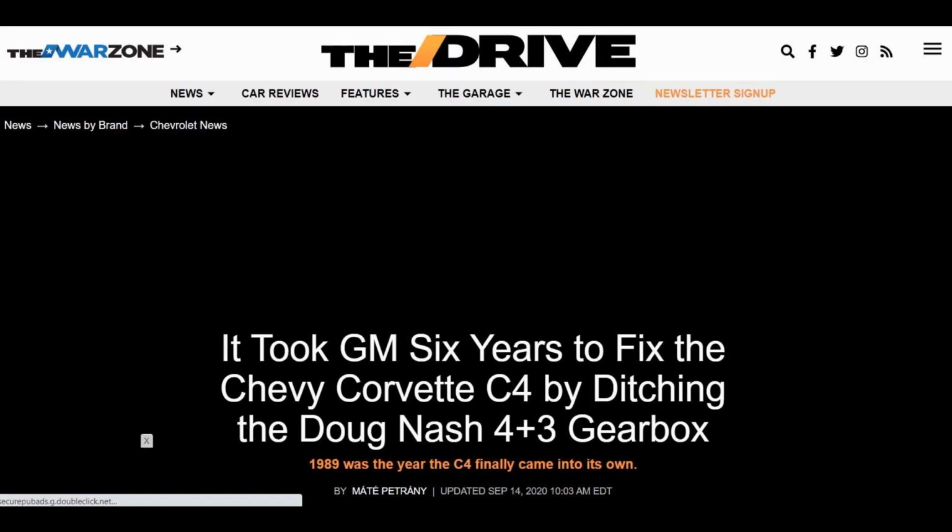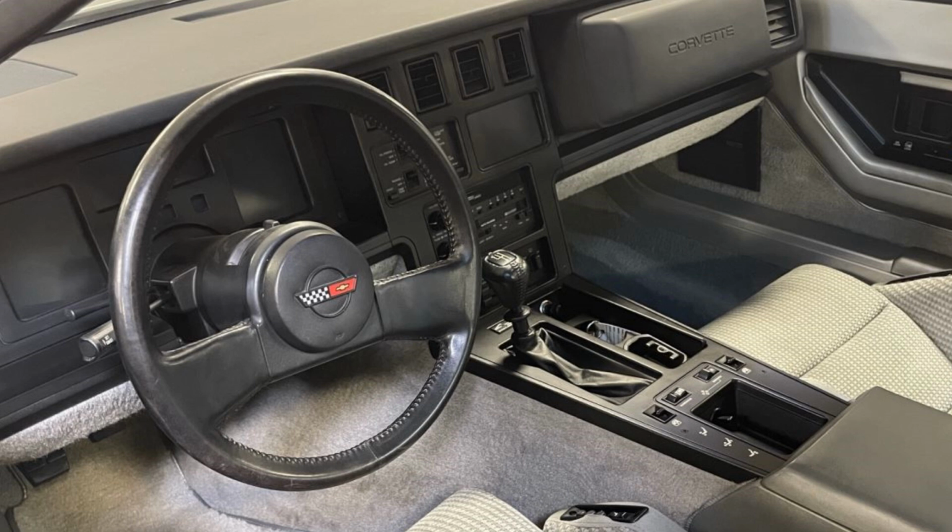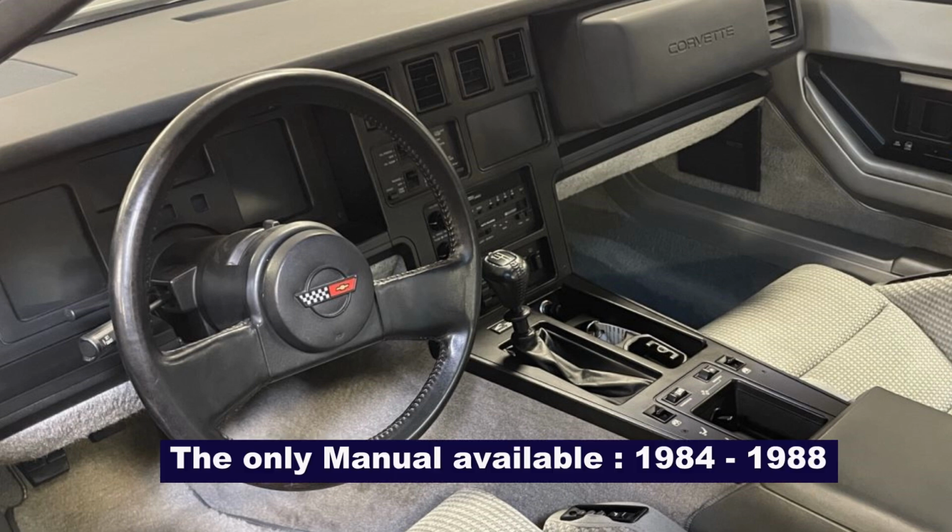In 2020, TheDrive.com published a story about this transmission, and they described it this way. The Doug Nash 4+3 was a 4-speed manual with an automatic overdrive on the top 3 gears. Needless to say, this hack job of a transmission was anything but a tight and sporty manual. Its 2-speed overdrive was supposed to engage on its own when the driver eased off the throttle in a higher gear, with a system on-off switch in the cabin. It worked in theory, but the clunky 4+3 was immediately plagued by durability and reliability issues. This would be the only manual transmission offered in the '84 through '88 model years.